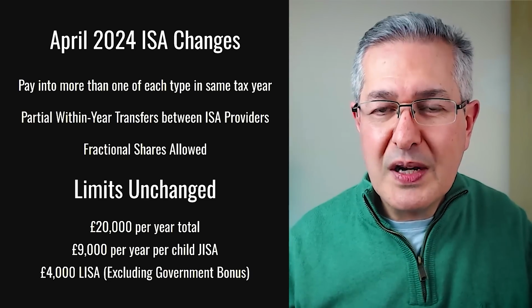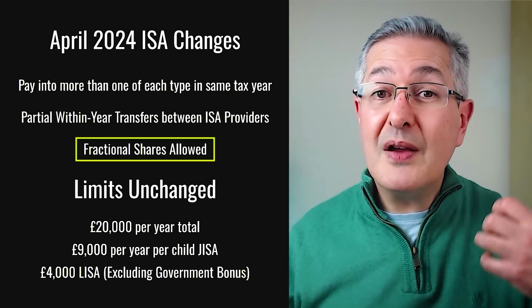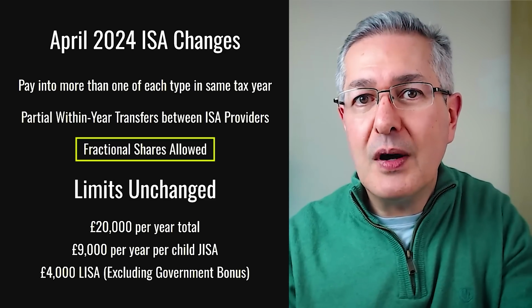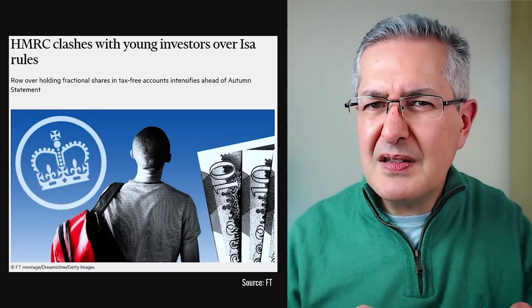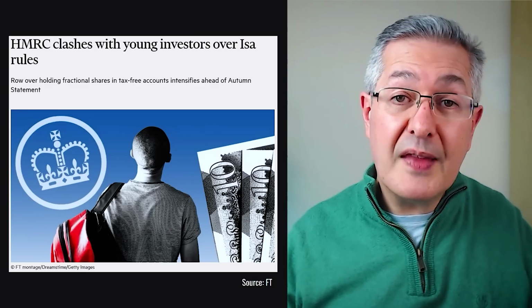Now, one change which everyone kind of expected would happen is that fractional shares, where you don't have to buy a whole ETF, say, you can just buy a tenth of one, that's going to be officially approved by HMRC. Previously, it was a bit of a grey area. So it's reassuring that sanity prevailed in that case.